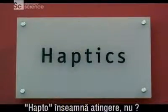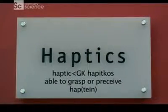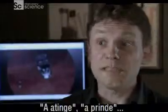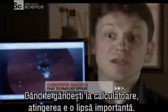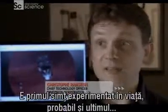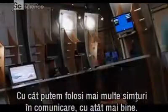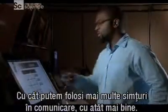Haptic means touch, right? Yes, haptic refers to the sense of touch. It comes from the Greek haptein, reaching, touching. We can see, we can hear, we can touch. So when you're thinking about the computers, touch is dramatically missing. And it's so profound. It's the first sense in your life, and it's probably the last one. All very deep, but certainly true. The more senses we can use when we communicate, the better.